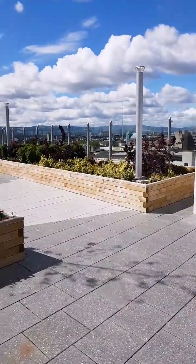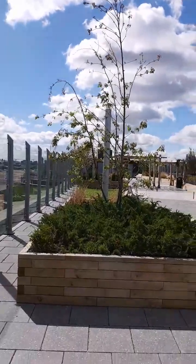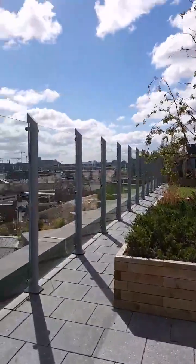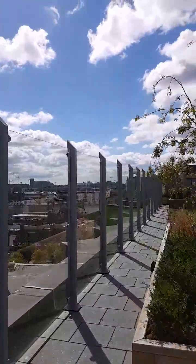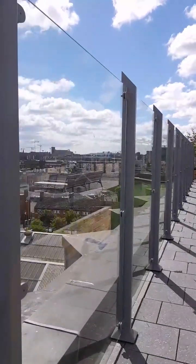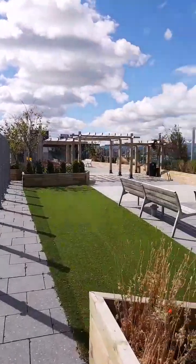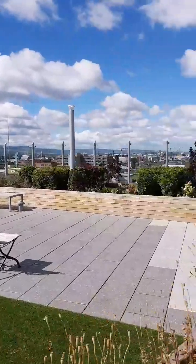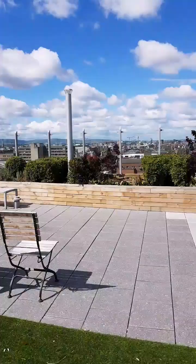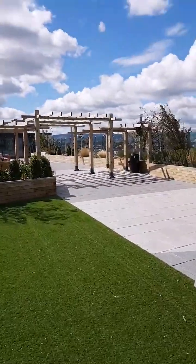We also have lots of games. So we have Giant Jenga, we have Twister, all those kind of fashion games that you can come up here on the rooftop and play. But you can imagine doing yoga or Tai Chi up here. It's just the most perfect location for that.